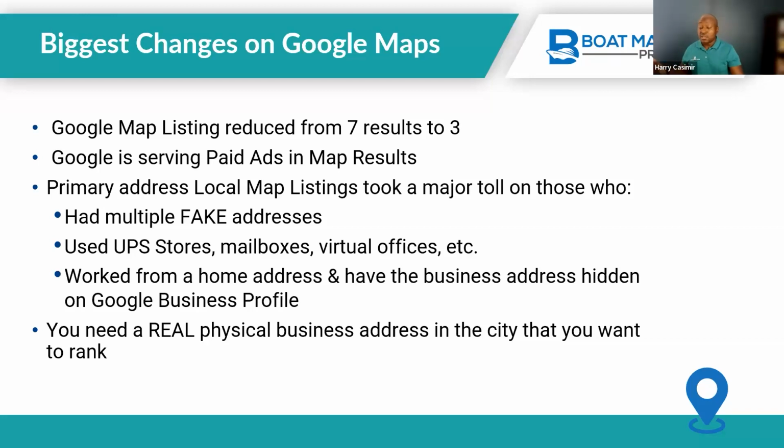At the end of the day, you just need a real physical address if you are functioning as a brick and mortar. Many businesses in the marine industry most likely need a physical address, whether you're a boat dealer, well, unless you're running a virtual boat dealer show, there's a good chance you need an address. A boat rental, a boat club, even a boat manufacturer, whatever you do, there's a good chance you need an address, and you can get that and make sure you have that in place as well.